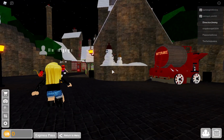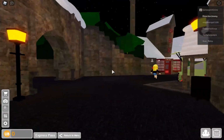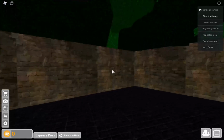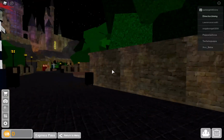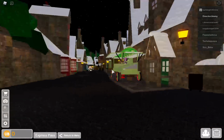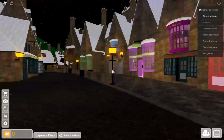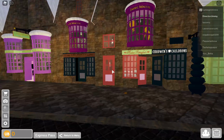But land-wise in here, it's another 10 out of 10. They recreated this area, Hogsmeade, to scale. Did you guys see that chick's face? That was creepy.